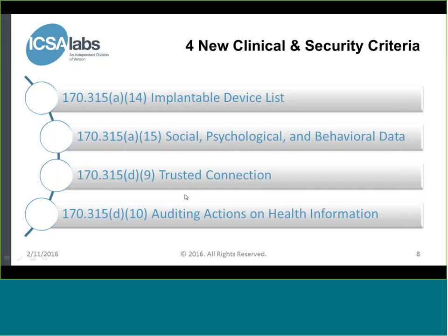We have 4 new clinical and security criteria that we're going to talk about today. So brand new for the 2015 edition program, A14 implantable device list, A15 social, psychological, and behavioral data. And then for security, we have D9 and D10, and that covers trusted connections and auditing on health information.